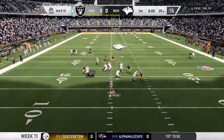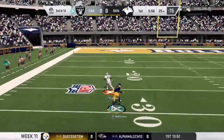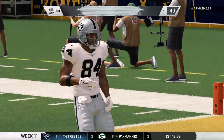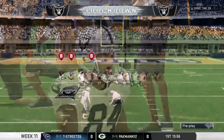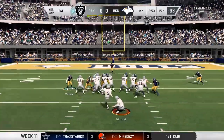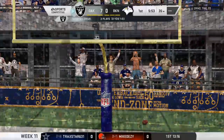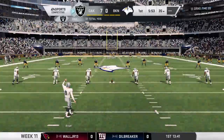They'll look to throw. Going for the deep ball. That's caught at the 25. And all the way in. Touchdown, Oakland. Antonio Brown with touchdown number 8 on the year. And they are able to strike first here on their opening drive. Point after, right down the middle. And that makes the score 7-0.